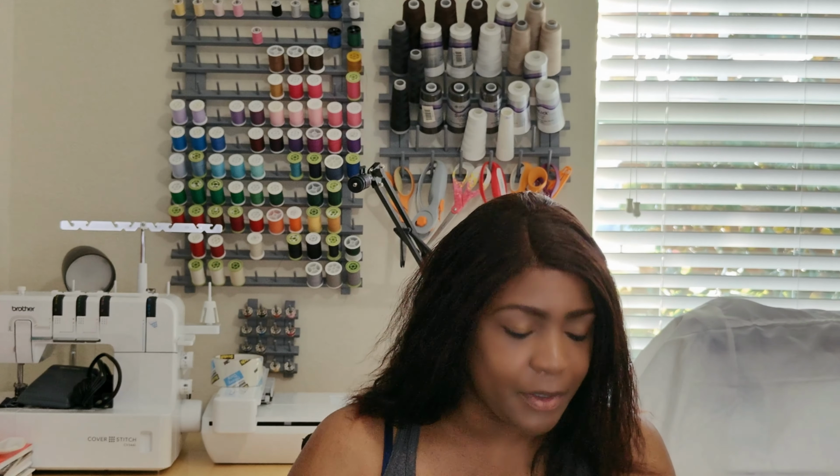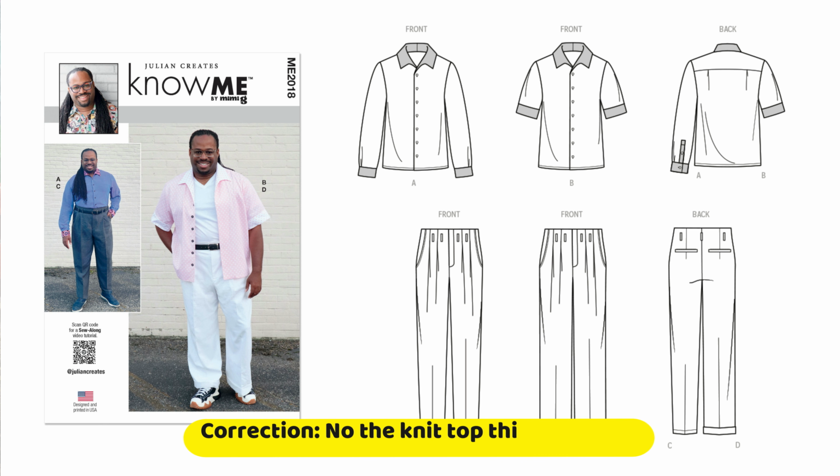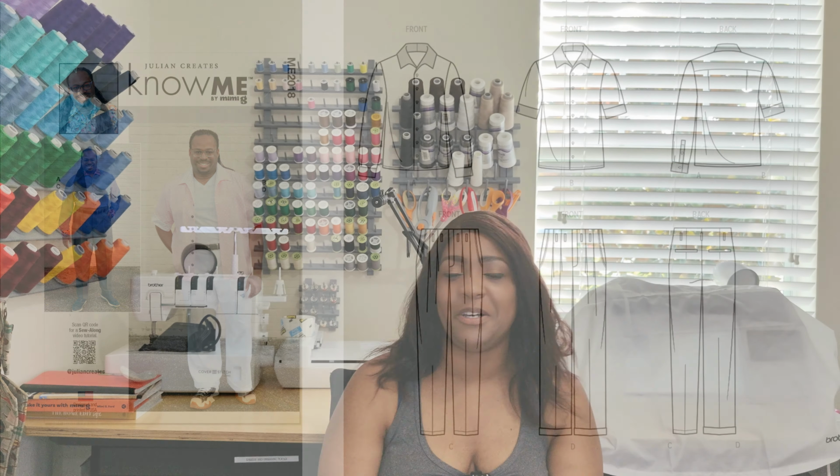But y'all, do not sleep on these men's patterns. I'm going to say it one more time: do not sleep on the men's patterns, because the men's patterns are bringing it. For instance, I'm going to give you a couple of scenarios. Julian's pattern, at first when it dropped, it was the pants and knit top pattern. Yo, I didn't pick it up. I actually picked up his first pattern, and then the second one, I was like, I don't know. And then I got to the store and I was like, I gotta snatch that up off the shelf. So do not sleep on a lot of these patterns.